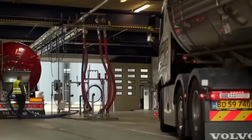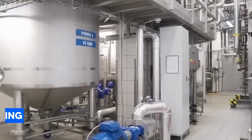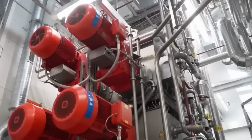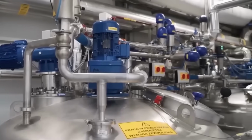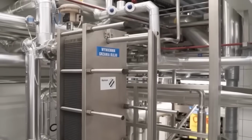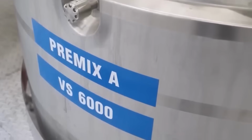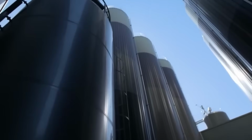After pasteurization, the cream enters the aging phase. This step is crucial for developing the desired texture and flavor profile of the butter. During aging, the cream is stored at a controlled temperature for several hours, allowing natural enzymes and lactic acid bacteria to work on the fat molecules. For cultured butter production, additional bacterial cultures are introduced during this stage to impart a richer, more complex flavor.